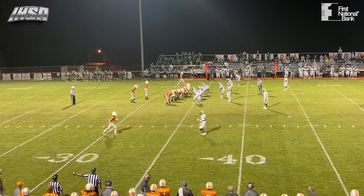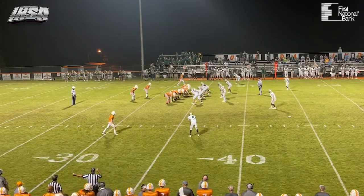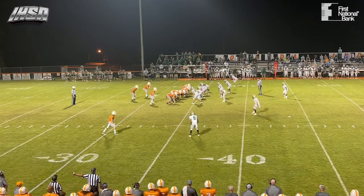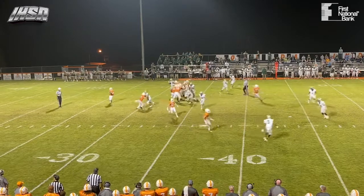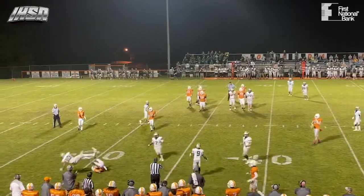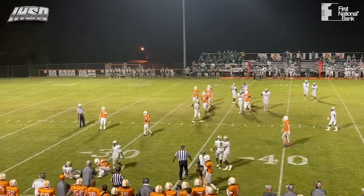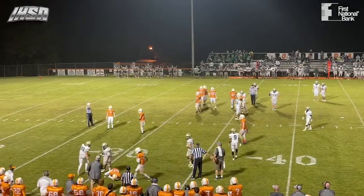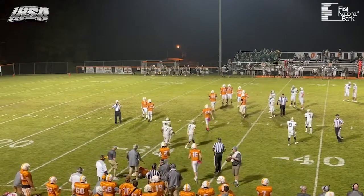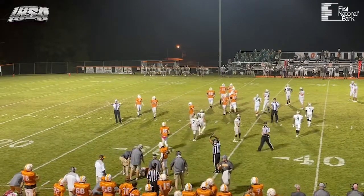1st and 10 from their own 34-yard line. Rector, down 17, brings Buttram in motion. Takes the snap, rolling to his right. Fires the pass out. Buttram couldn't hang on. He's going to be greeted by Landon Watts had he caught it. So that'll stop the clock with 10:09 to play. And now Buttram is down.